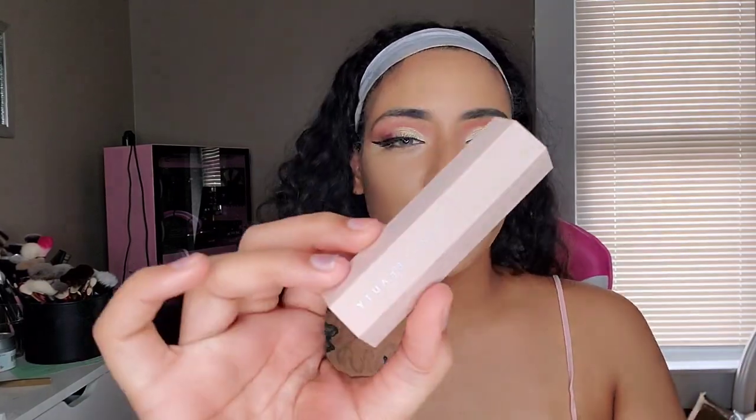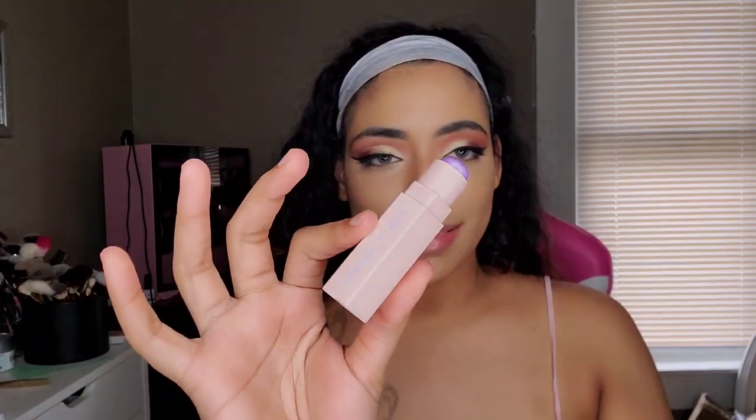And what I plan on using this for is a blush because I'll use it as a cream blush and then I'll use a powder blush over it. So this is what it looks like. It is purple. So let's see. I think it's removing product. Let's try applying it to the brush. So I'm going to apply it directly onto the brush.